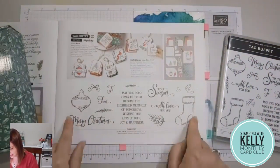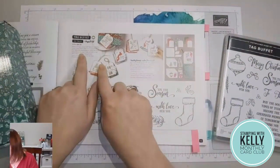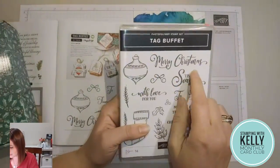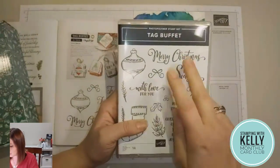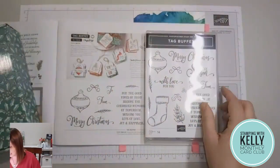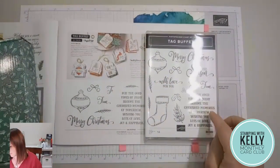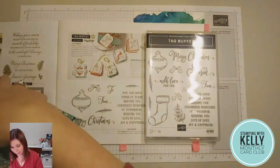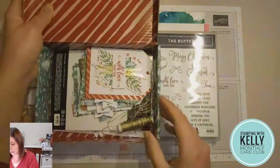So Tag Buffet is here. You purchase it separately, but maybe you have a set that would actually work with it. We've got the Merry Christmas, 'Tis the Season, and With Love. Those are the three that are actually used on the tags. Then there's a To and From, which you can put on the back, and then there's a nice big saying there as well, along with some graphics. The graphics are not used in this kit at all.